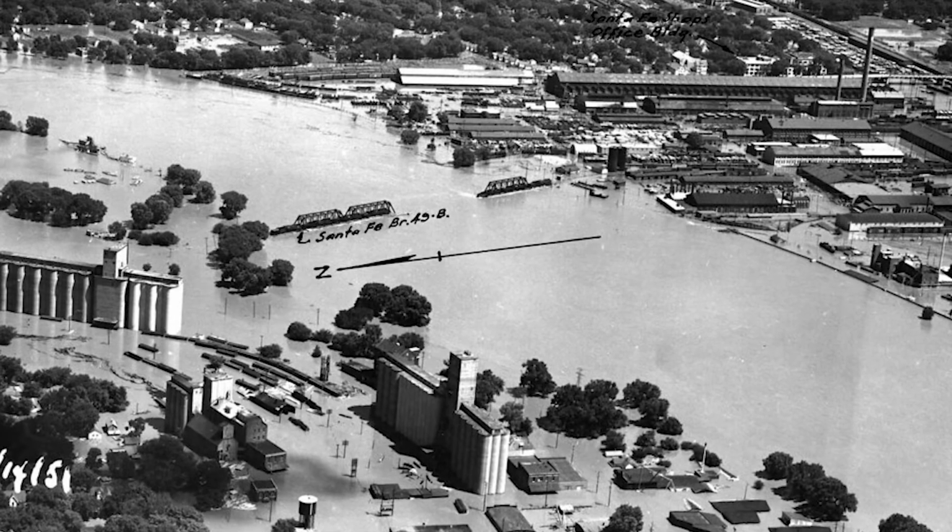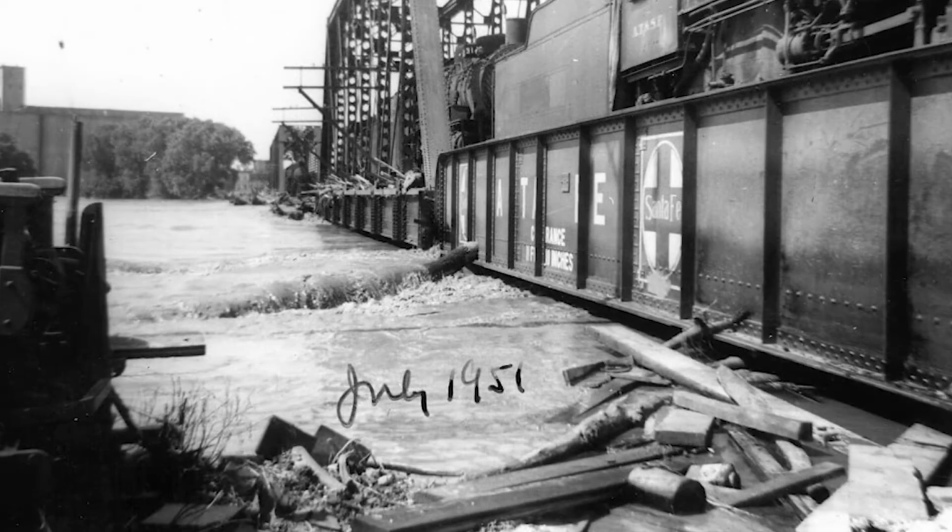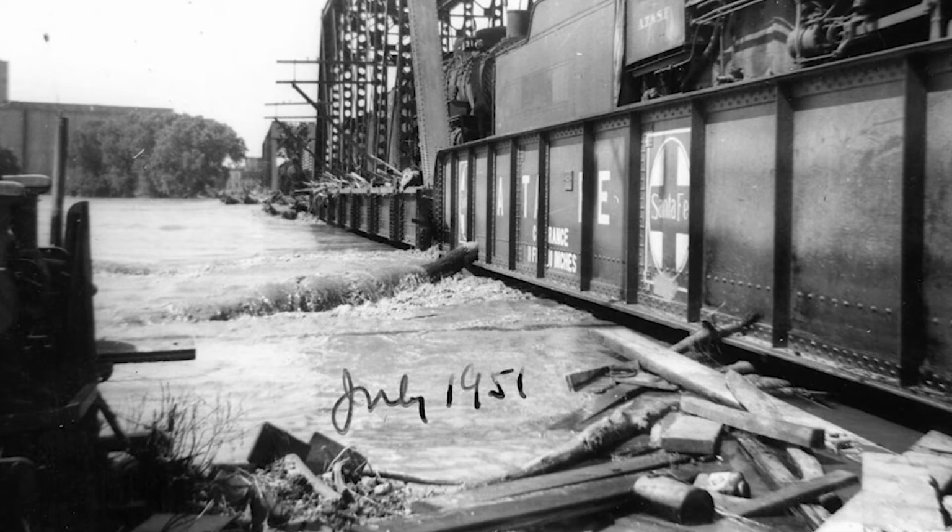But then, in 1951, Kansas City is overwhelmed by floodwaters. The city's entire meatpacking industry is devastated, including Bichelmeyer Meats. There was 18 feet of water over the top of his building, and that basically ended his business for a short period of time. After the flood, this area diminished in its importance to the packing industry because the net receipts to the Kansas City stockyards had diminished.